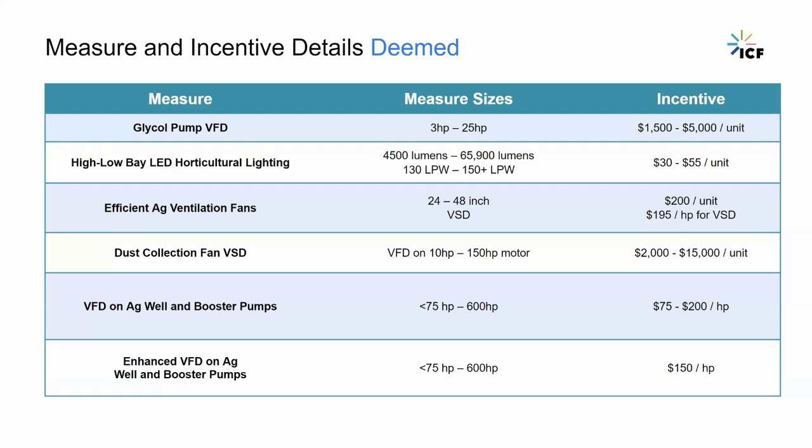So starting on the electrical side, we have some deemed measures. Deemed measures are a lot easier to work with. They're based on a unit quantity, say square footage of a greenhouse or horsepower of a motor, and they're paid on a predetermined payment amount per unit. So you can see on the electrical side, we have glycol pumps normally found in wineries.